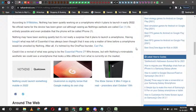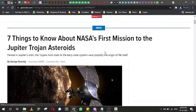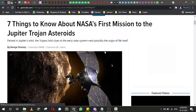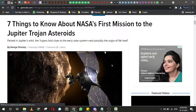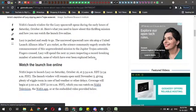So the next news comes from Gizmodo, that is 7 things to know about NASA's first mission to Jupiter Trojan asteroids. Parked in Jupiter's orbit, the Trojans can hold clues to the early solar system and possibly the origin of life itself. So you can watch the live stream online.